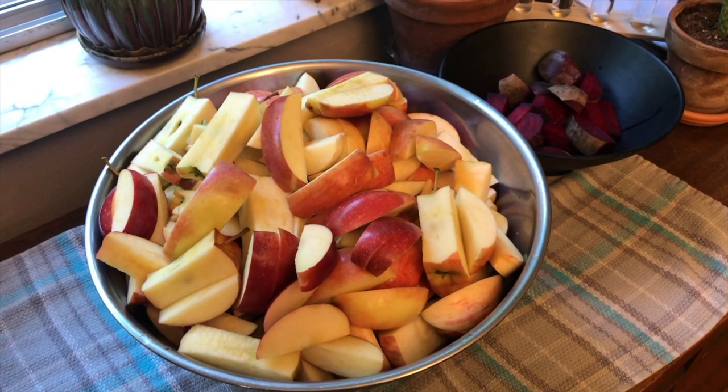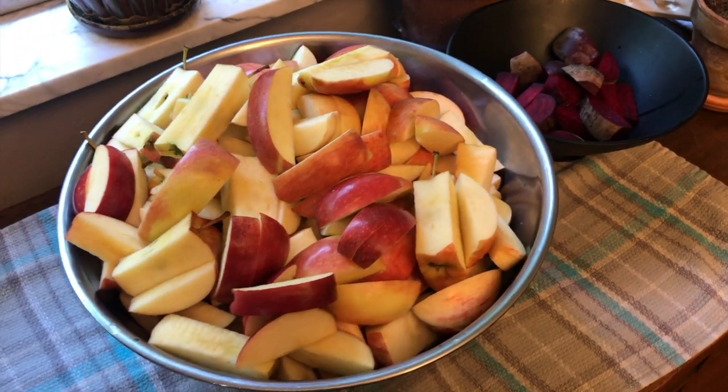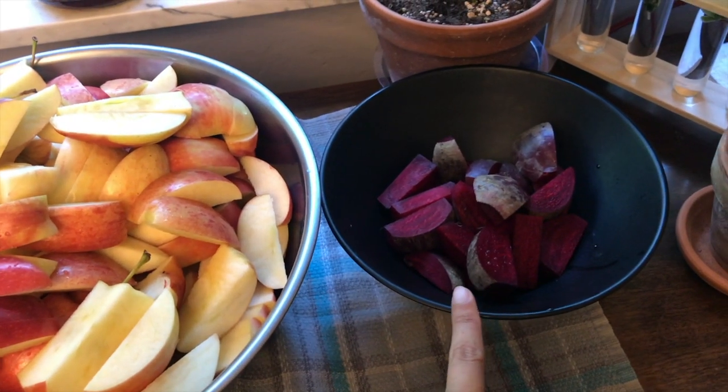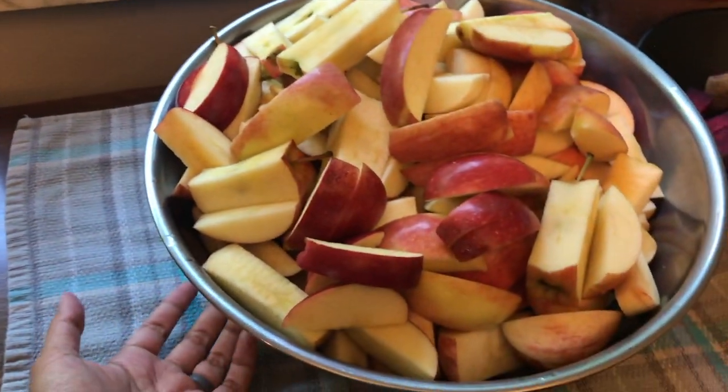And this is the fruit that I am going to use for today. I cut them into pieces so it will be easy to put in the tube in the juicer. I have beet, apple, and pineapple underneath.